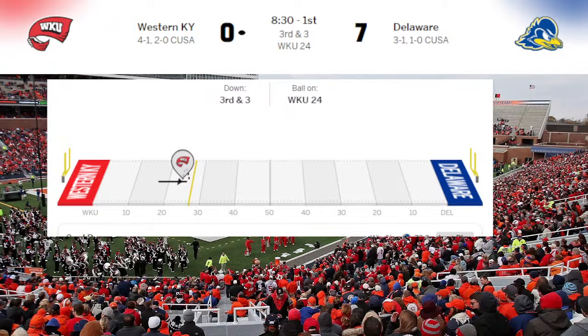And they flip it on the reverse to the Hilltoppers with some room at the 45, wrapped up by Pollard near midfield. That one could have gone a little further had Pollard not come across to make the play. It was Cameron Flowers, a redshirt freshman from Georgia, who had the reverse run.